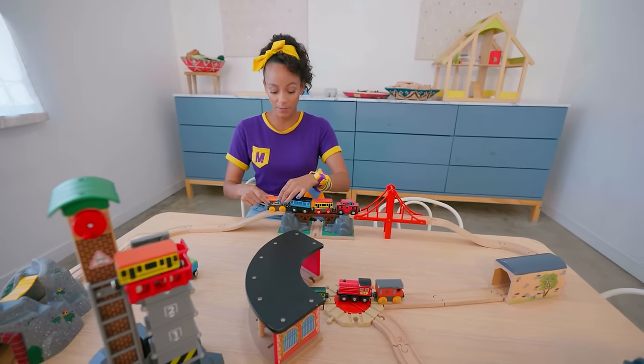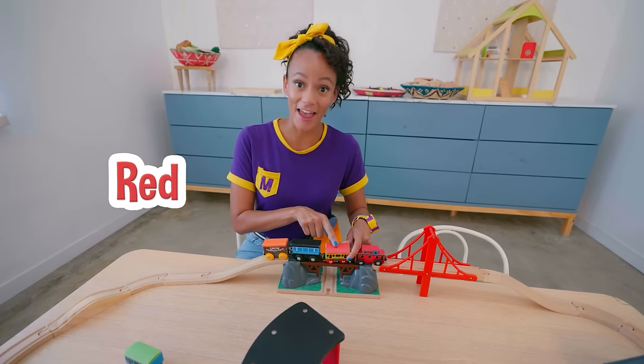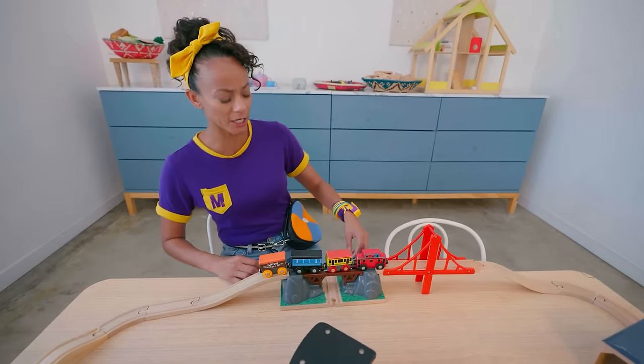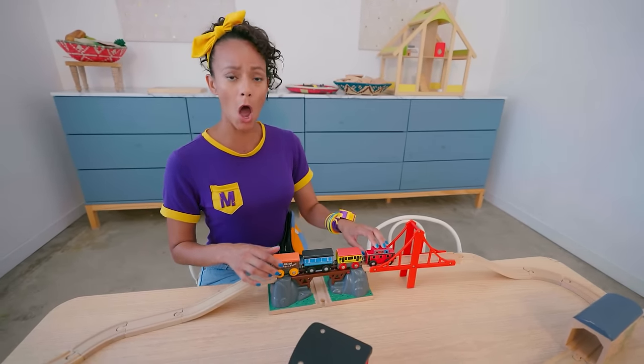Let's see the colors on top of here. We have orange, black, red, and red. All right, Conductor Meekah is ready to take this train on a trip. All aboard!